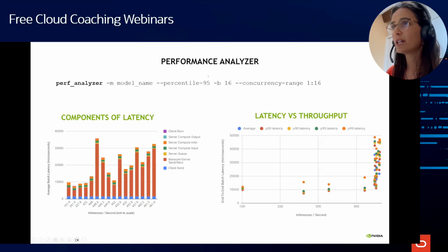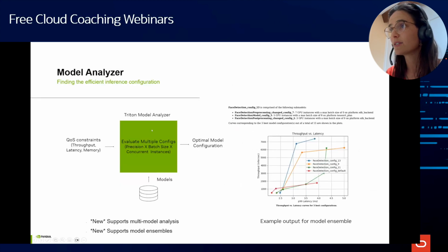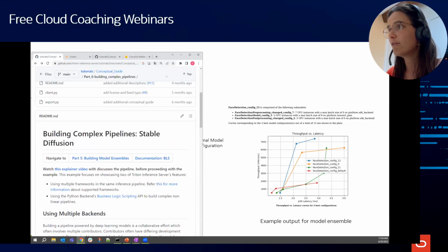And yes, analyzing the performance: Nvidia SMI is nice, you can see what's happening on the GPU, but then you could go further by using Perf Analyzer, which would give you some nice curves about throughput and latency compromises that you would need to tune. This is one part of the analyzing capabilities, but you also have the Model Analyzer, which will give you even better curves and help you define your configuration. We did not really talk about the configuration, but let's have a look at that.